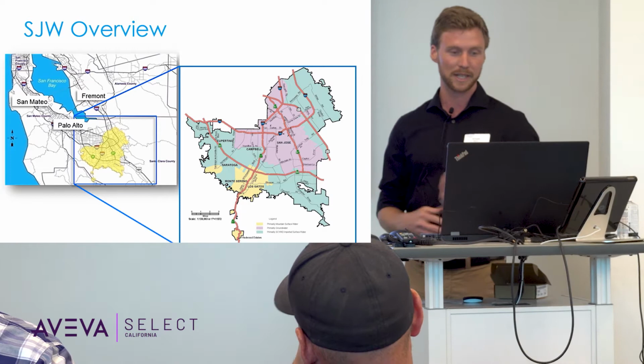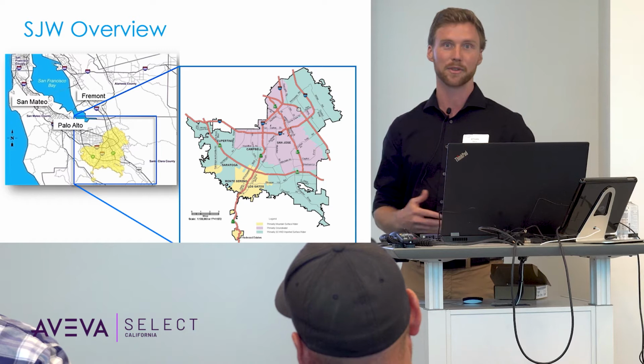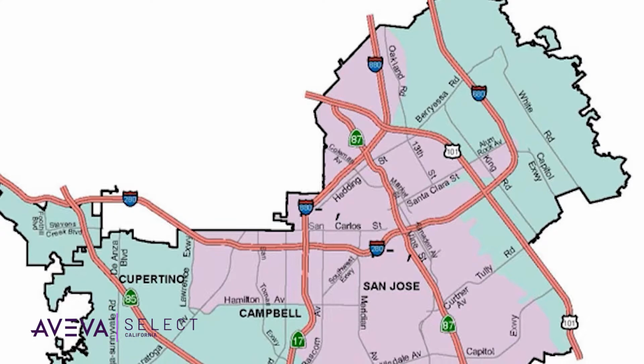So we import about 60% of our water from a third party, so it's purchased treated surface water, and then we pump roughly 30 to 40% of our distribution with groundwater. That's the area in purple in the center. And then we have a treatment plant in the Santa Cruz Mountains where we serve about 10%.